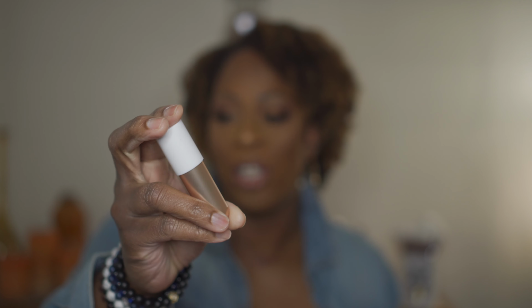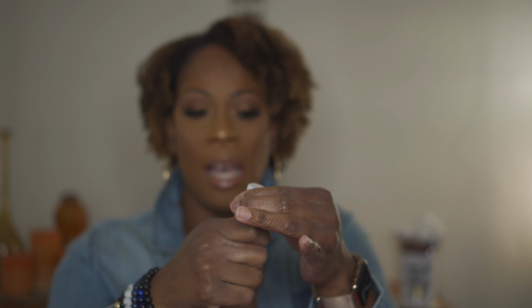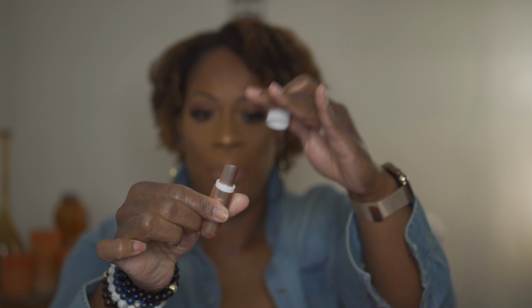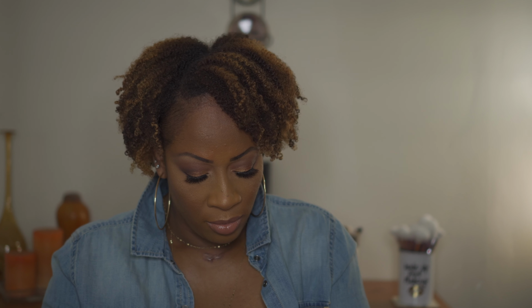This is the Sol de Janeiro packaging. So if you're familiar with their glow oils, the packaging looks exactly like this. It has the little top, and then when you take it off, it has the pump that you can pump out the glow oils. And this color is totally up my alley. It looks like a nice terracotta kind of color. I'm gonna do a little swatch. Oh, it smells so good. So you can see, it's just gonna blend in with my skin. Doesn't really have much color to it at all.